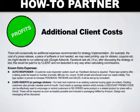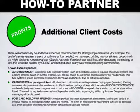Card inserts or package stickers. Our best next customer is an existing customer who's buying again. In other words, they're reordering. Existing customers also provide valuable word of mouth. And card inserts or package stickers, which include a discount promo code, can be very effective. And they remind customers to reorder. All right? So this is really important. And if we can get this done, there's going to be a cost to it, but it will increase our sales.